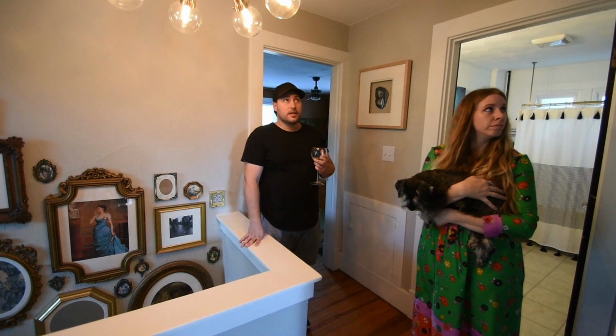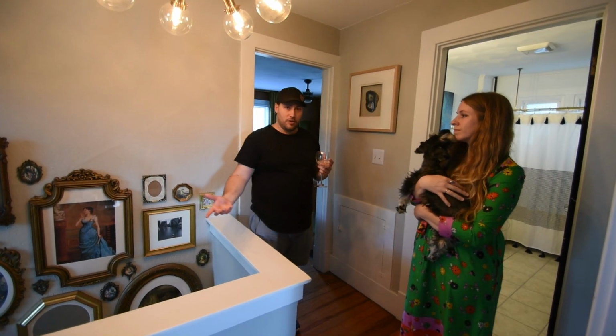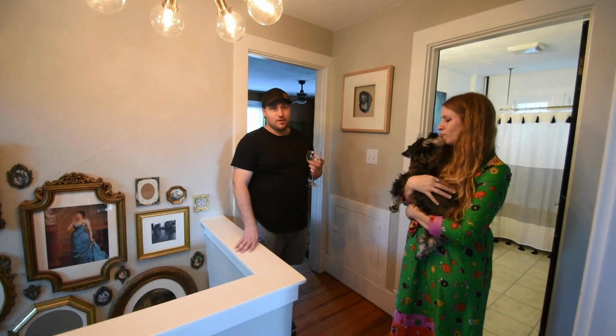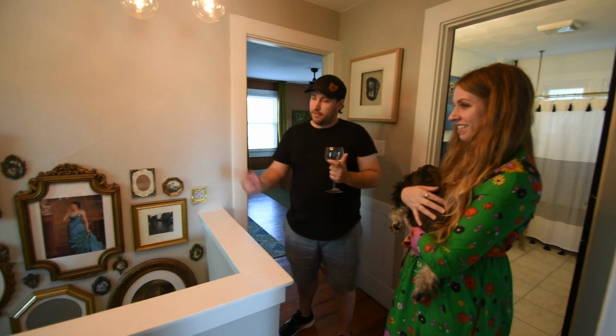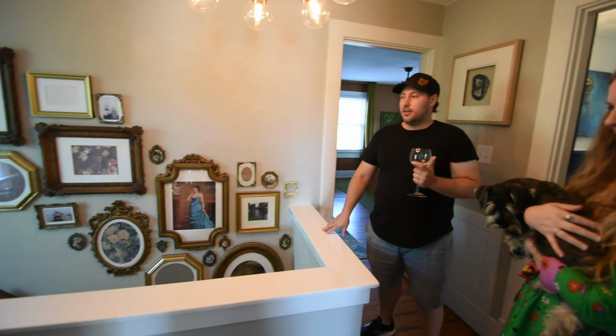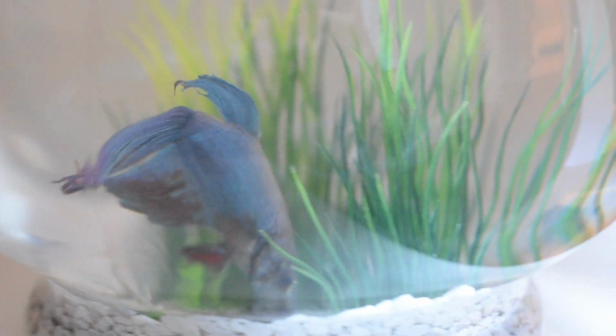And like I said, we'll send you the before pictures, but this was all painted bright yellow when we came in here. Sunshine yellow. You really had to look beyond that when you're buying a house. And then we've got our beta fish down here on the landing, Ruby and RuPaul Garcia.